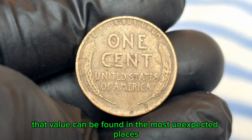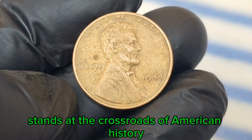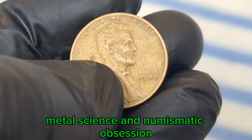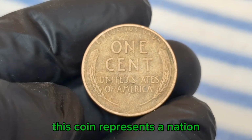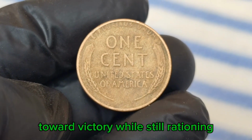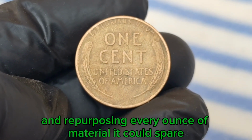most unexpected places. The 1944 Wheat Penny stands at the crossroads of American history, metal science, and numismatic obsession. Born in the shadow of World War II, this coin represents a nation transitioning from total war toward victory, while still rationing, conserving, and repurposing every ounce of material it could spare.